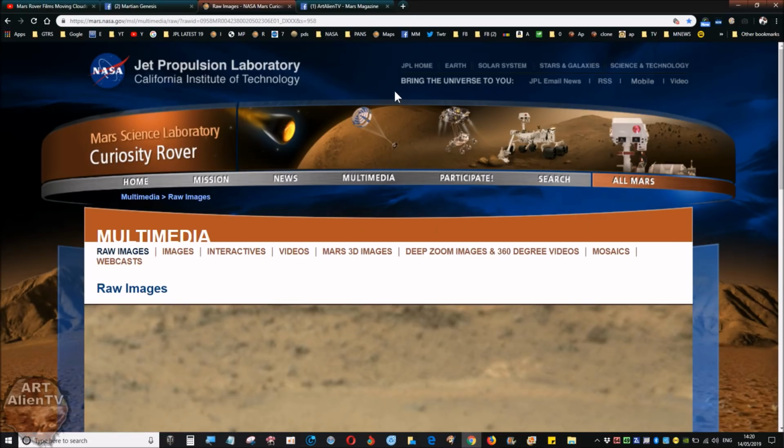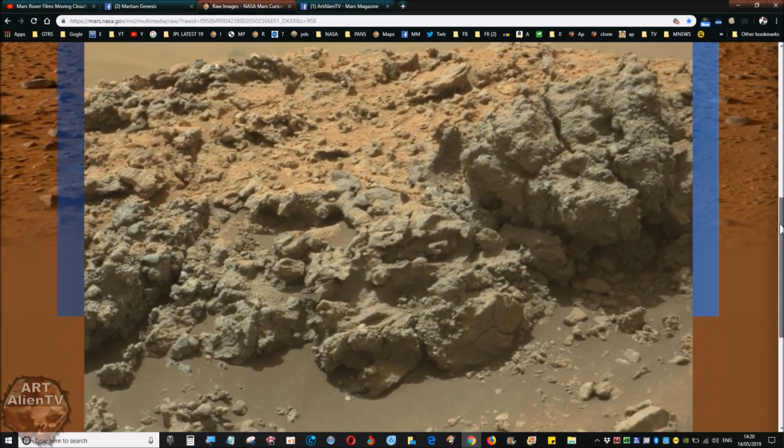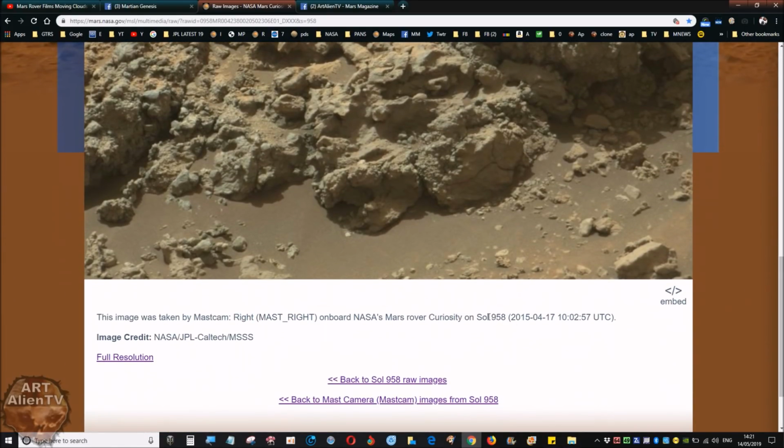This is an image taken way back years ago, and it's from Sol 958. We have this rather interesting ridgeline with some big rocks and pebbles and stuff, the usual kind of thing you'd see in Gale Crater. This was taken back in 2015, Sol 958, there's the number there and the date. Okay, so it's perfectly legitimate.